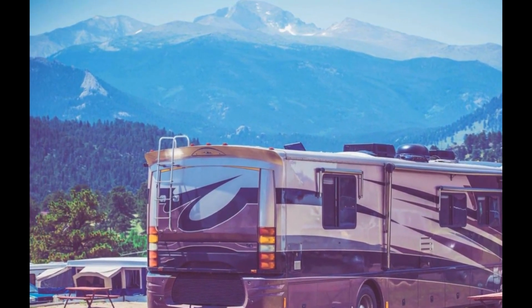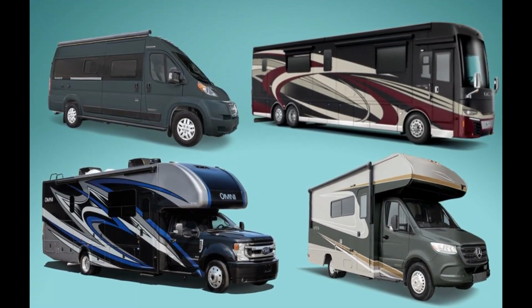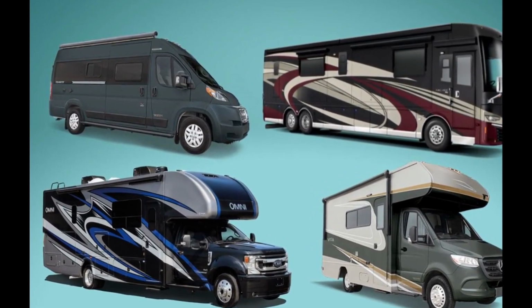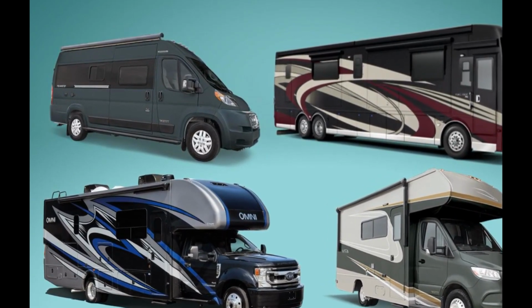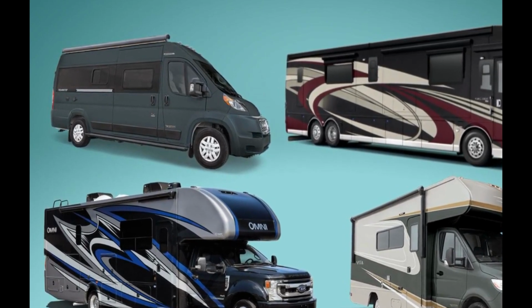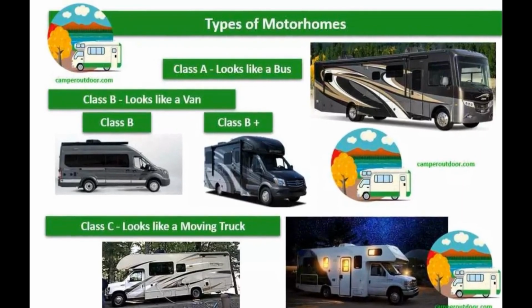Let's start with Class A RVs, often referred to as motorhomes. These are the most luxurious and spacious RVs, resembling a home on wheels. Class A RVs are built on a motorized chassis and offer unmatched comfort, abundant amenities, and ample living space. They are perfect for long road trips and those who prioritize luxury and comfort.